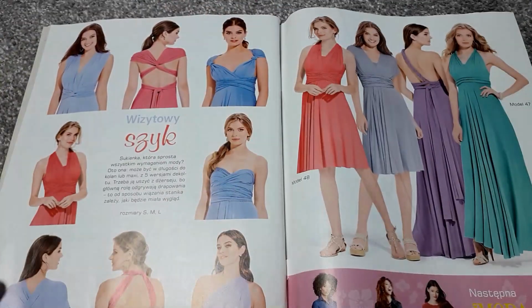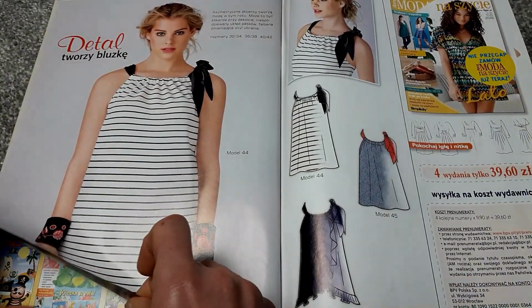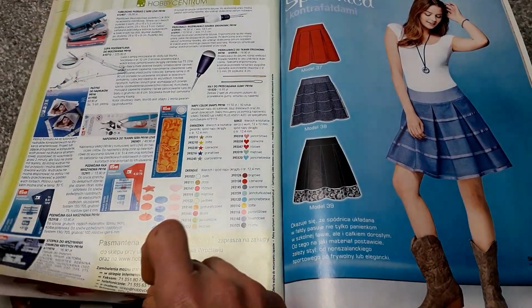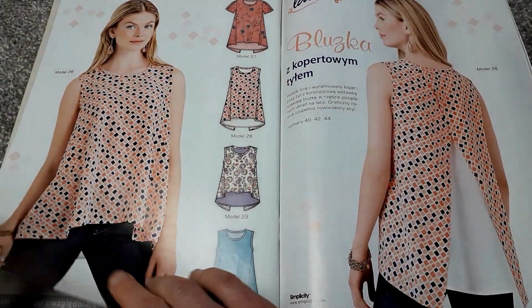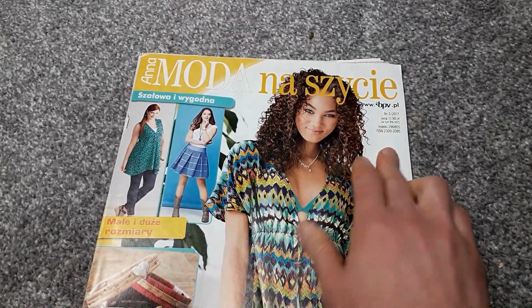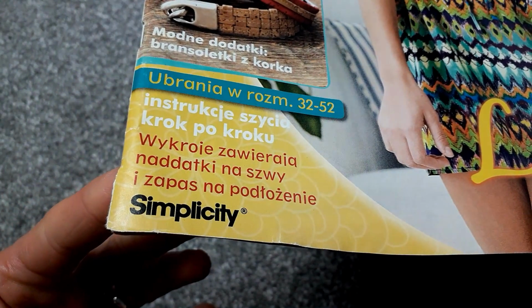But they're all there. I like the dresses. I like the magazine. It's interesting. You've got some jewelry to make, and everything is well described, and it's quite cheap. But I prefer Simplicity patterns in envelopes and in my size. But as you can see, it's less than £3, 11-12 zlotys, and it's Simplicity.